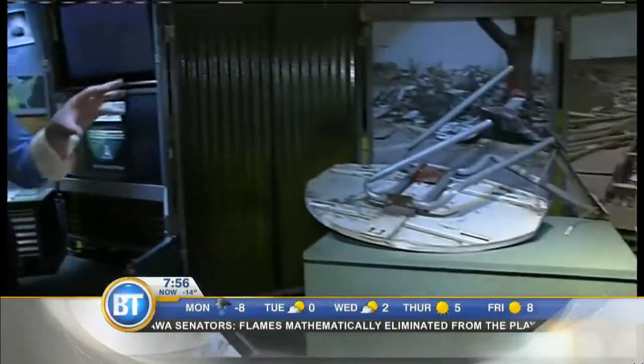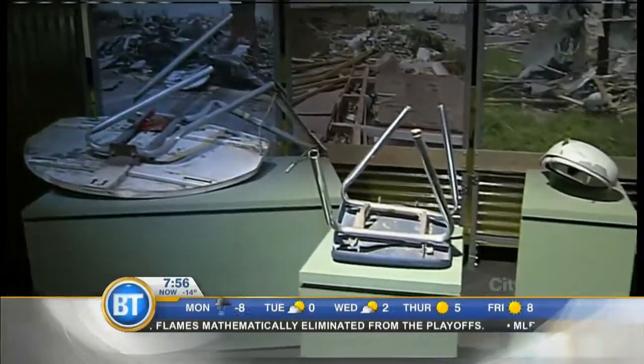That's right. So this is the first EF5 tornado that was ever recorded. This was back in 2007 in Greensburg, Kansas. And that is absolutely the most powerful kind of tornado. So if you look closely at the artifacts, you start to see how that actually plays out in the debris that's created.